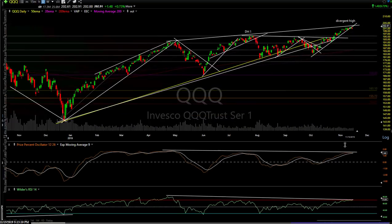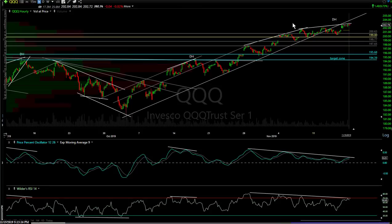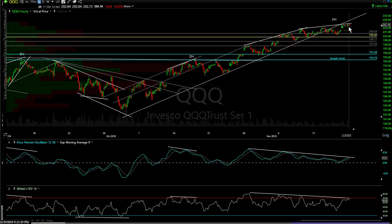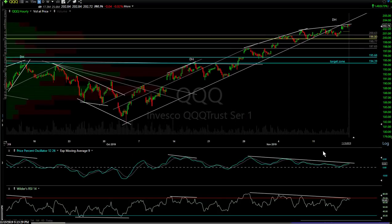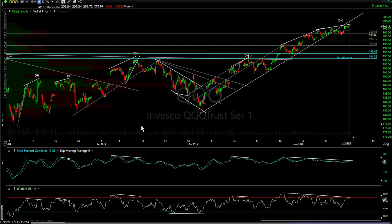So there are a couple things. We need QQQ to get that bearish crossover. We need to see a rejection off the back test of the trend line, and on the QQQ 60-minute chart, as I've been saying, I want to see 199.80 go. That's comparable to that 8,200 level on NQ. So the 60-minute bearish divergence is still very much intact right there, just as it was back here at this divergent high, small correction, divergent high, small correction. Back there you can see all the divergent highs and all the corrections in recent months.